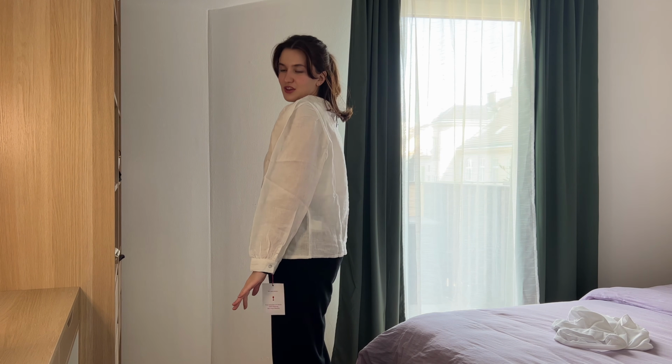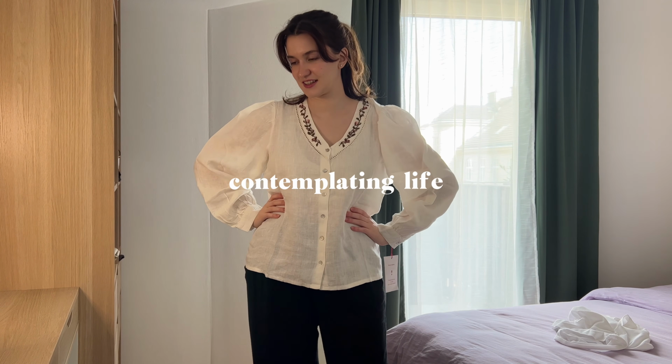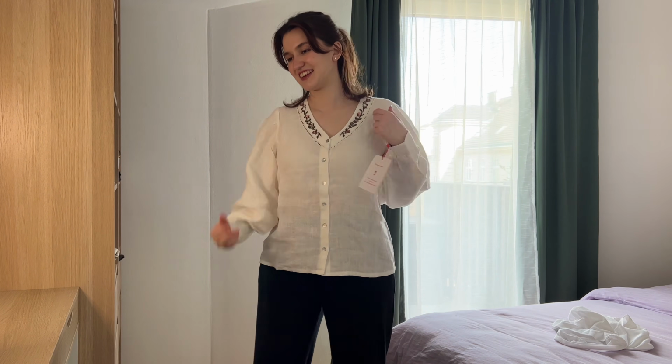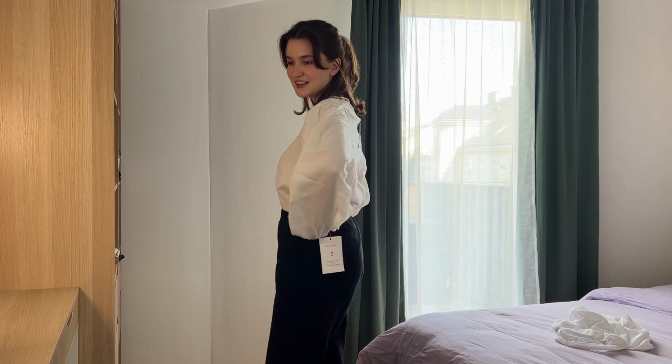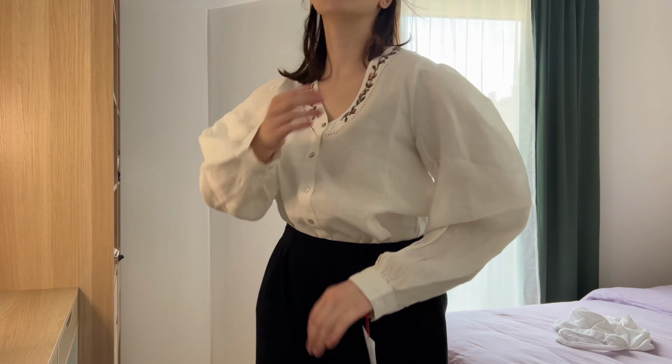Just as I suspected, the sleeves are a bit too poofy for me. Don't get me wrong, it's a really lovely piece of clothing, but I just look like a mom, a field working mom somehow. Although, I don't know. I kind of like it, but at the same time, I do feel like the poof is maybe a bit too big for me.